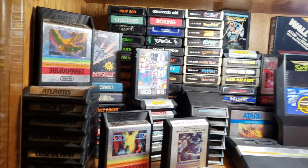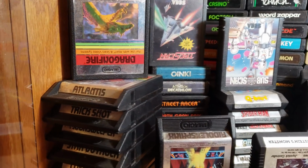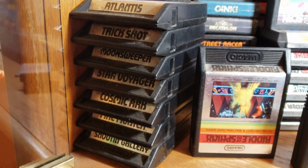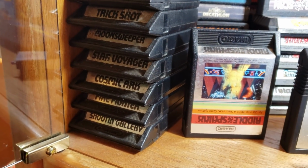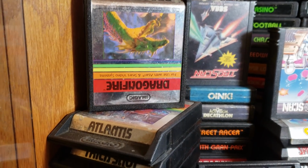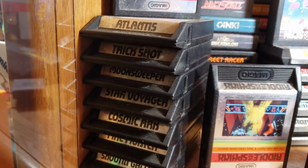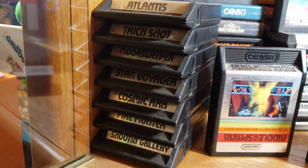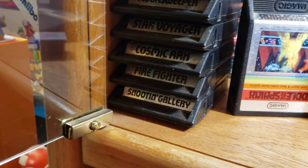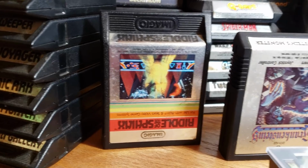I guess we can start right over here on the left. We got some of these kind of interestingly shaped games. They have these little handles on them, so it's a little easier to put in and out of the system, and I put all those together. So we've got Dragonfire, Atlantis, Trickshot, Moonsweeper, Star Voyager, Cosmic Ark, Firefighter, excuse me, and Shooting Gallery. Next to that we have Riddle of the Sphinx.